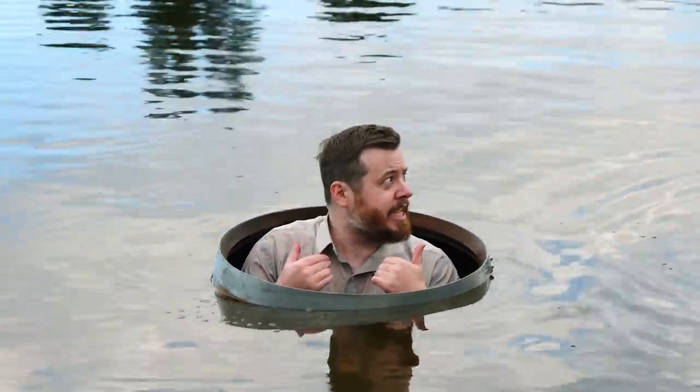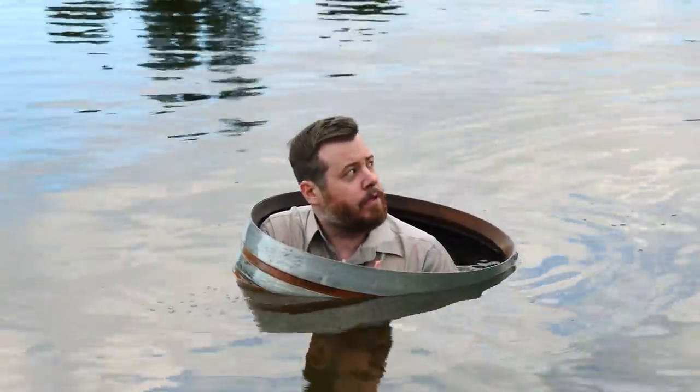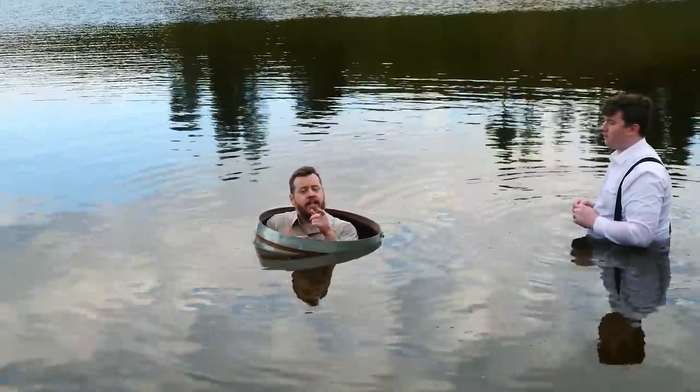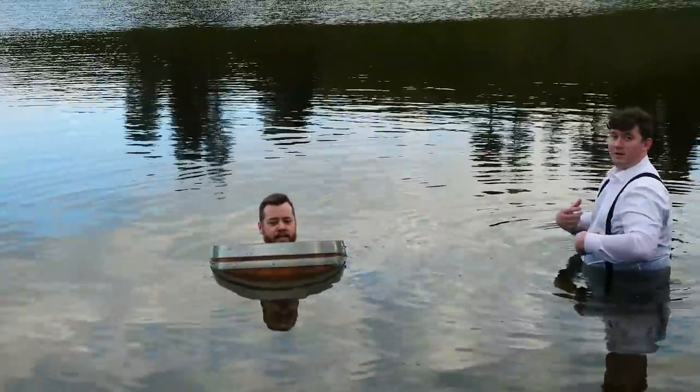It would need to be pretty deep. I imagine that it would work kind of the same way a sinker does to a float on a fishing rod. That's what I was thinking. Let us know in the comments, do you think there's any way to make this work better?